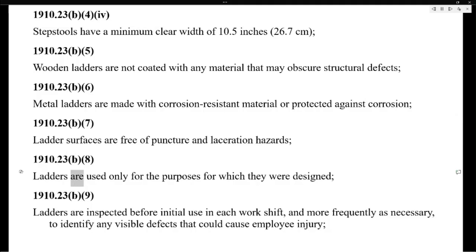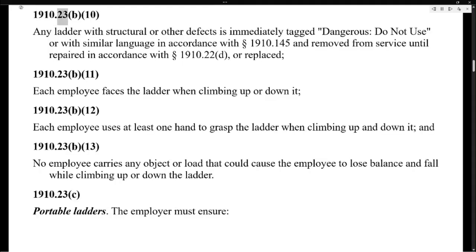1910.23(b)(8) Ladders are used only for the purposes for which they were designed. 1910.23(b)(9) Ladders are inspected before initial use in each work shift and more frequently as necessary to identify any visible defects that could cause employee injury. 1910.23(b)(10) Any ladder with structural or other defects is immediately tagged "Dangerous: Do Not Use" or with similar language in accordance with Section 1910.145 and removed from service until repaired in accordance with Section 1910.22(d) or replaced.